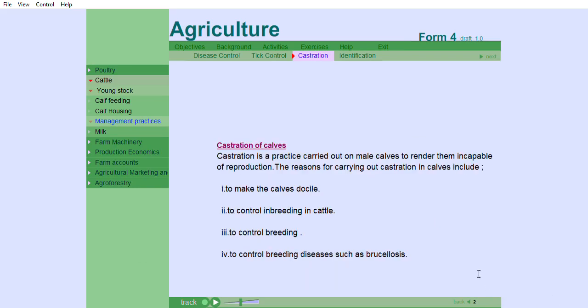Castration. Castration is a practice carried out on male calves to render them incapable of reproduction. The reasons for carrying out castration in calves include to make the calves docile, to control inbreeding in cattle, to control breeding, and to control breeding diseases such as brucellosis.